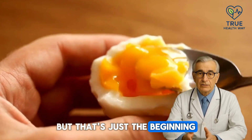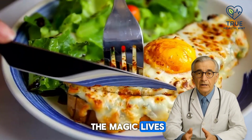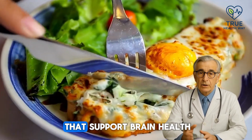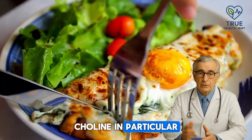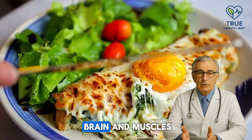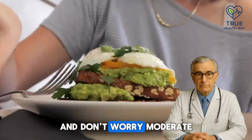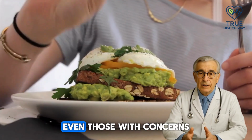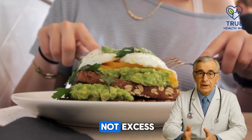But that's just the beginning. The yolk, often unfairly avoided, is where much of the magic lives. It's packed with vitamin B12, choline, and healthy fats that support brain health, nerve function, and steady energy. Choline in particular plays a key role in neuromuscular signals, the connection between your brain and muscles that helps with coordination and balance. And don't worry, moderate egg consumption has been shown to be safe for most people, even those with concerns about cholesterol. The key is consistency, not excess.